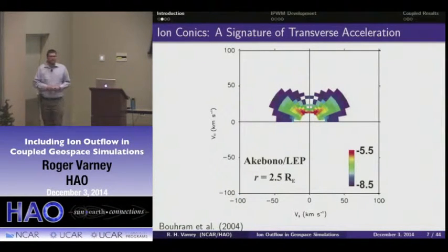And the key hint that some kind of wave-particle interaction is going on comes from observations like this of the actual ion distribution functions. So this is an Akebono observation. The axes here are V perpendicular and V parallel. So this is a slice of the distribution function of O+ at 2.5 RE. And you can see it has this characteristic ion conic shape. And these conics are thought to be the result of transverse acceleration followed by mirror force lifting. So if you accelerate ions transversely, you generate a torus distribution. And then as they go up the field lines, the mirror force bends that torus into this type of shape.